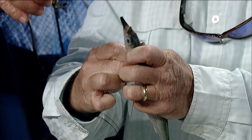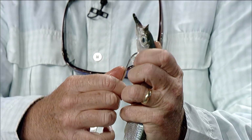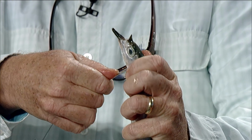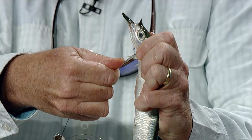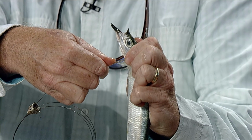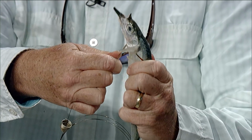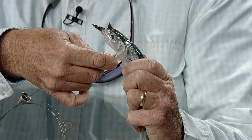Go slow, so that camera right there can see it, Dave. Feed it under his collar, and we'll push it down, and we'll see the point of the hook start to come out of his belly. We want it to be close to the middle. Once we know it's in the middle, the middle of the belly, not the middle of the bait, the flat part, we're going to push it through.